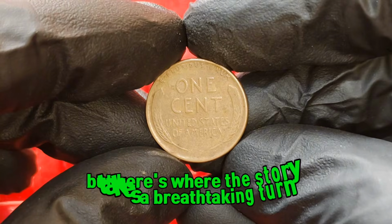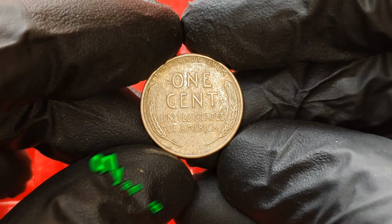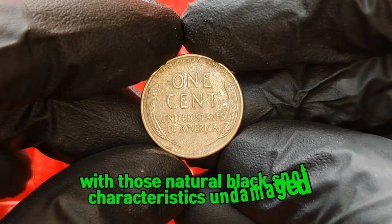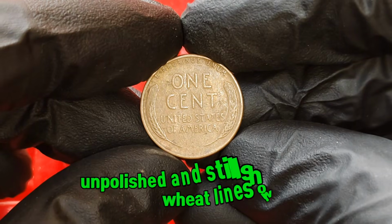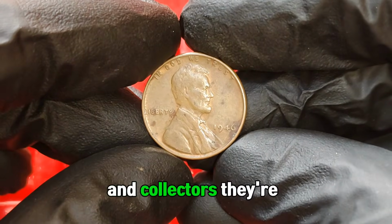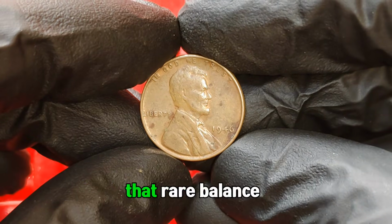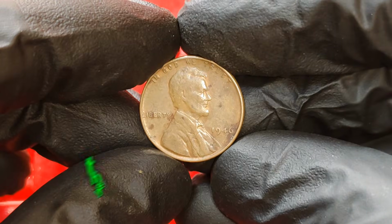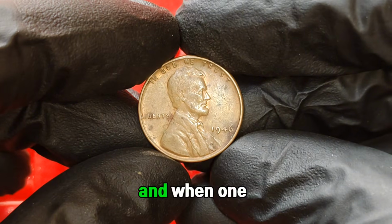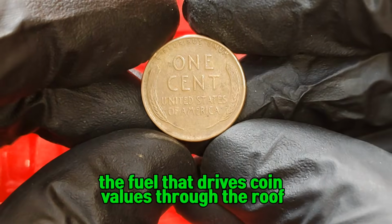But here's where the story takes a breathtaking turn. Out of the billions of pennies produced in 1946, only a microscopic fraction have survived, in fine condition with those natural black spot characteristics, undamaged, unpolished, and still showing full wheat lines. And collectors, they're going absolutely wild for them. Why? Because these coins represent perfection born from imperfection, that rare balance between beauty, age, and authenticity. They're nearly impossible to find today in the condition you see here, and when one surfaces, it doesn't sit in an auction for long. Now, let's talk about Rarity, the fuel that drives coin values through the roof.